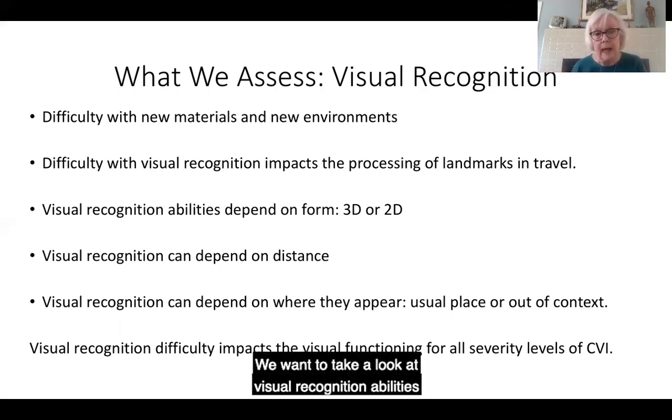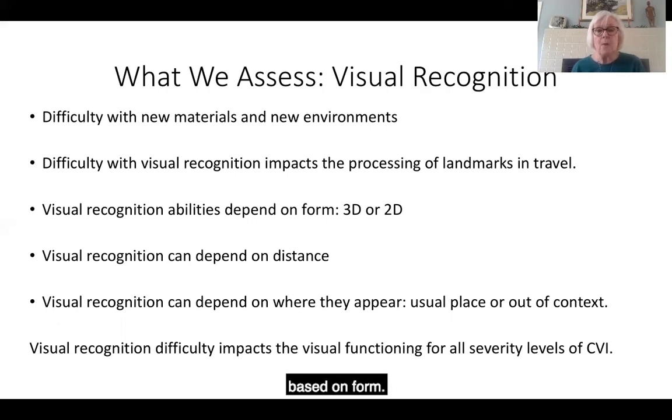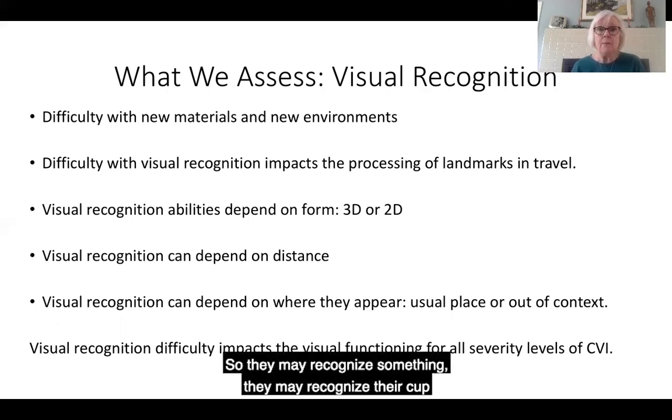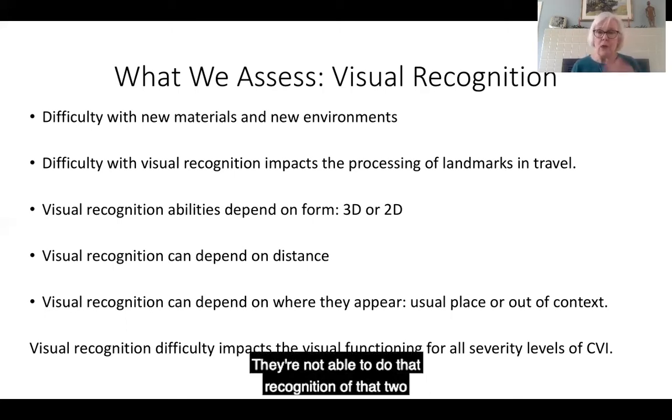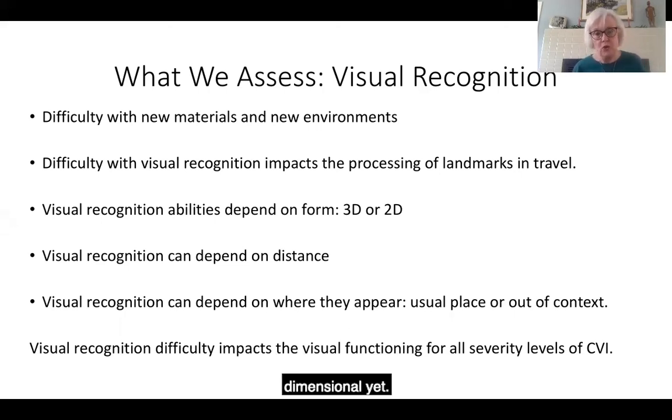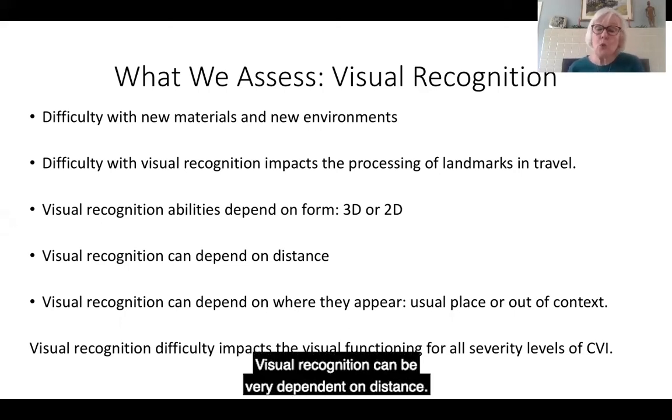We want to take a look at visual recognition abilities based on form. So they may recognize something, they may recognize their cup in real life, but if I take a picture of their cup, that's meaningless for them. They're not able to do that recognition of the two-dimensional yet.